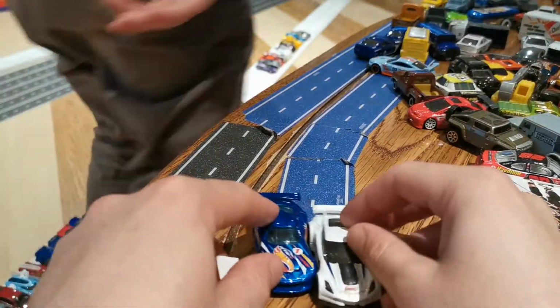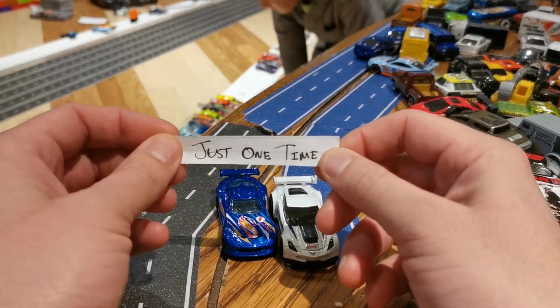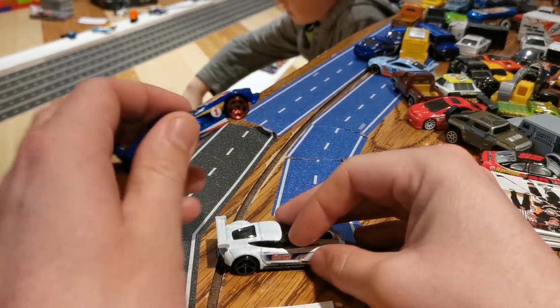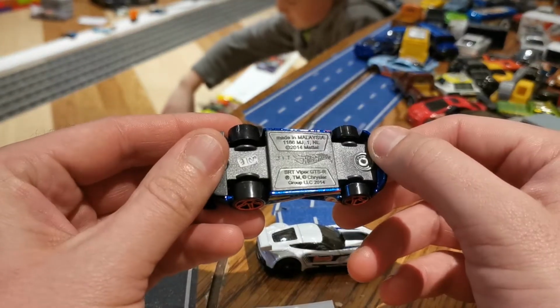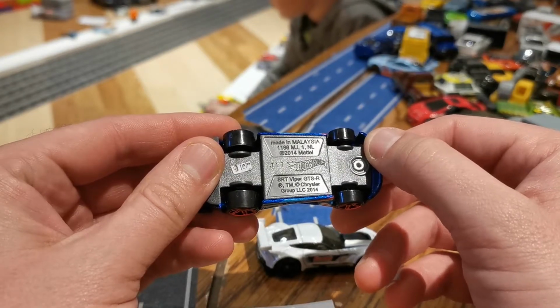Okay. This next group of two cars is called Just One Time. You figure, I don't think too many Vipers and Corvettes are going to be teamed up. And it's going to be the SRT Viper GTS-R.